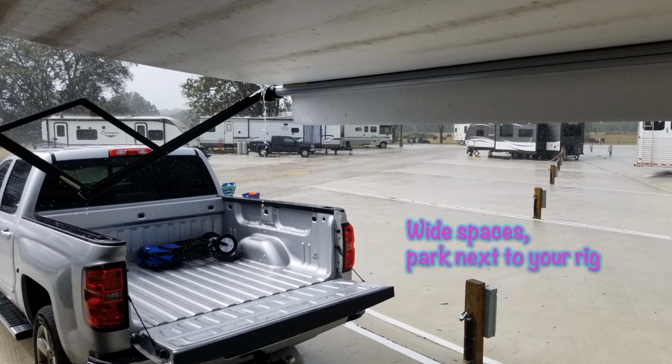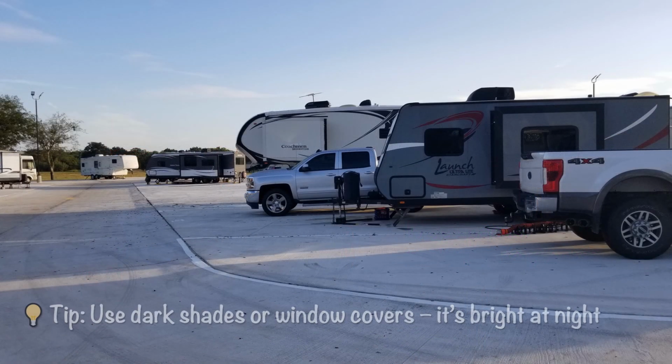The sites are wide. They're not very deep, but they're wide, so you could park your vehicle next to your rig. They do have bright lights, and I learned this the last time I stayed there, so I have room darkening shades on my windows now, or you might want to put some kind of cover if you stay there during the night.